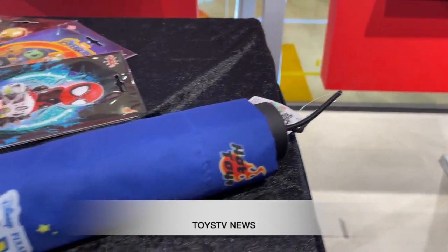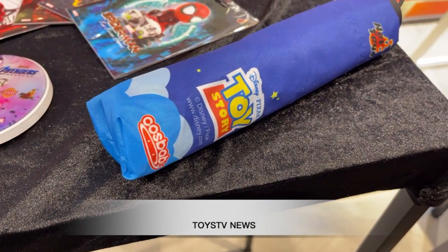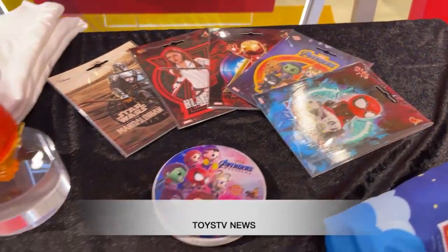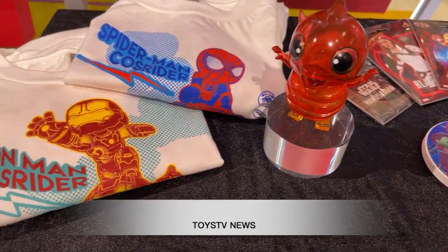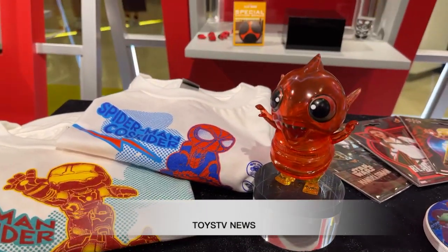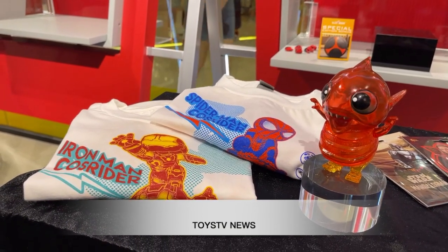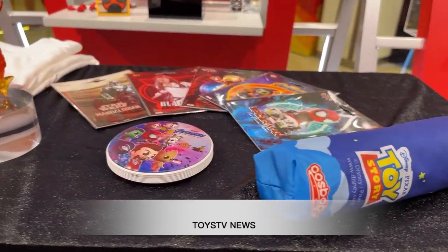So this is the... I forgot the English name of it. From Chino Lam, yeah. And it's called Sofa, right? I think so. It's kind of like the first time they cooperate with Hot Toys. But the fish figure is from Chino Lam, I think. And as you can see, other than the figure itself, there are a lot of different accessories from Hot Toys. They got the chargers. They got the umbrella, and actually the umbrella is a collaboration with Toy Story. I really like it. And also, they got the T-shirt.